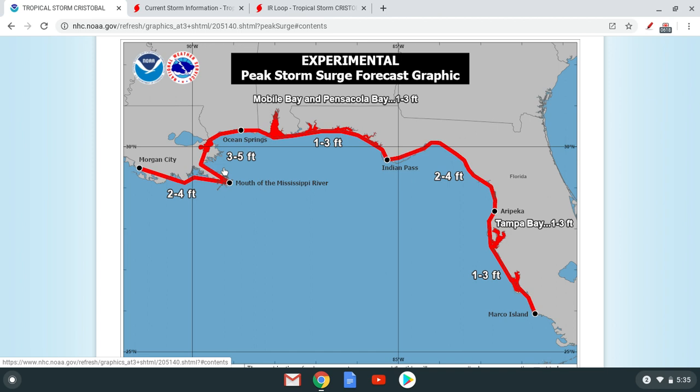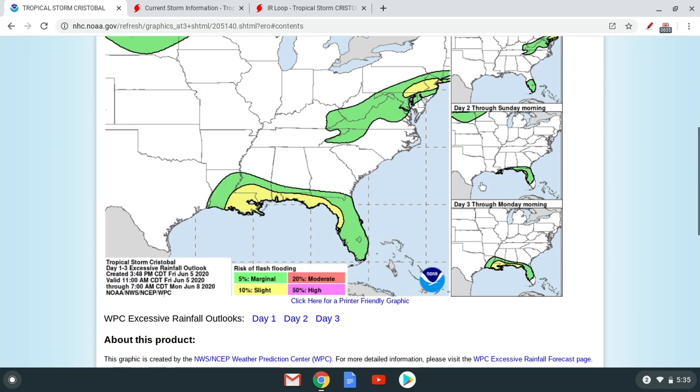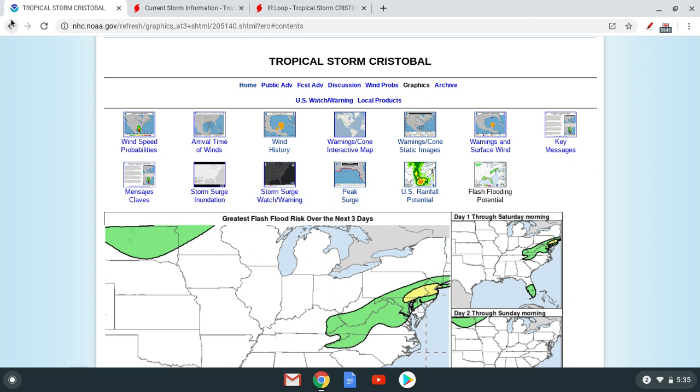In terms of storm surge forecast graphic, we do have the storm surge warning throughout the west coast of Florida all the way up into Louisiana and the Florida Panhandle. The highest is going to be 3 to 5 feet in Louisiana and Mississippi. In terms of flash flooding potential, we are getting slight flash flooding potential throughout Louisiana, Mississippi, Alabama, the Florida Panhandle, even going down to potentially the Tampa Bay area, which could be getting strong rainfall.